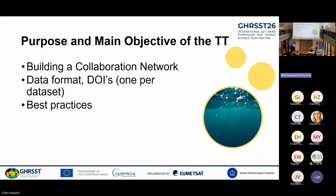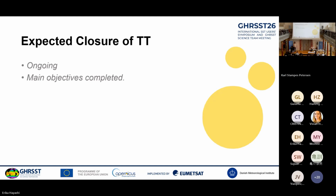Purpose and main objectives of the task team were building a collaborative network, dataset format and DOIs, best practices, and an archive for the dataset. Disclosure, it's ongoing. However, I would say the main objectives probably have been achieved, but there are some ongoing things which I get to in the talk while we're still open.